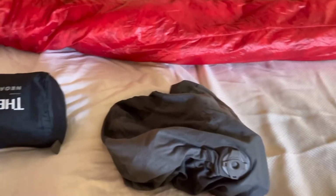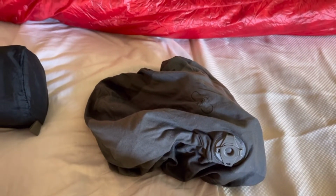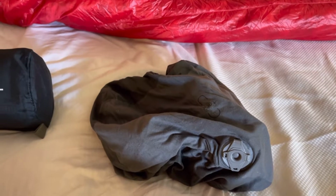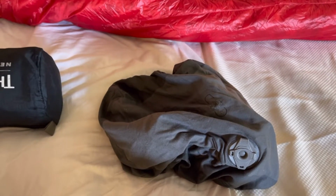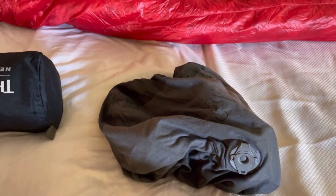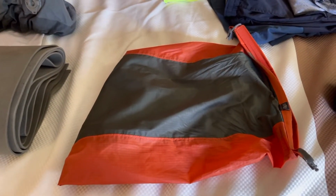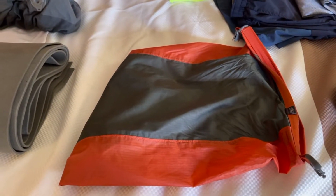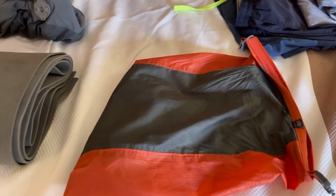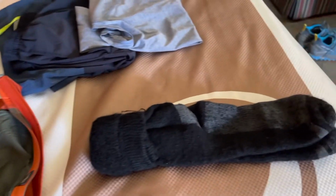Next to that, I got an inflatable pillow. I did not start with this pillow, but I ended up with it. I found that even though I don't like inflatable pillows, it's better under my head than using my clothes. The next thing is just the bag that I use to keep my quilt and my pillow and my booties in.